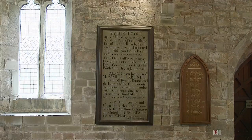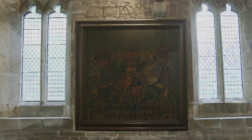On the south wall of this aisle you will notice an arch-shaped board. This is the rector's board and shows a record of all the rectors from the 13th century onwards. Next to this is what is known as the poor board. This board records gifts made to the poor of the parish in the early 18th century. Lastly, this board shows the royal coat of arms, which is a 19th century copy of the original.